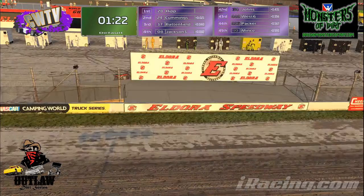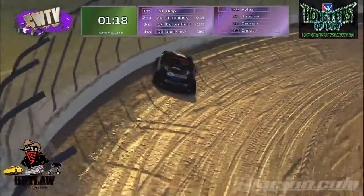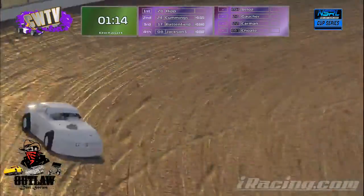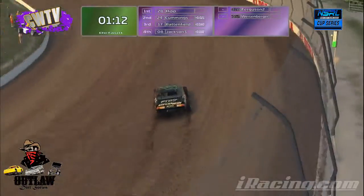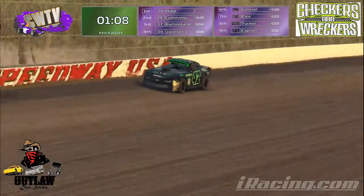Let's see Rod Tucker now on the track. Let's get a glimpse of what Mr. Tucker's doing out there, as he is in the 8th spot right now. Lucas Chowning also on the track. He's in 5th with a 20.154.